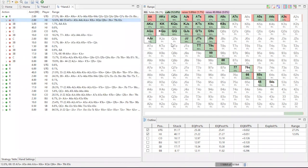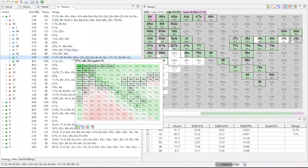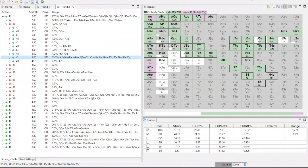So we almost never get 3-bet. If we did get 3-bet, it's interesting to see what we do with ace jack. Benny should just call with ace jack. This would be Benny's response. In fact, Benny's not doing a lot of folding. He's folding just about a third of the time.